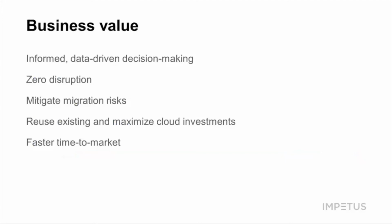And finally, here is just a quick overview of the business value that our customers see leveraging our methodology and tooling. Obviously, the assessment process gives you much more informed, data-driven decisions around your architecture choices and what needs to happen in your target environment. Zero disruption, so you can keep the business as usual moving forward, right? And the legacy platform is not going to be shut down until you have everything executed and validated in your target environment. We're going to mitigate these risks related to manual migration.